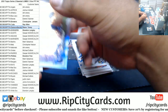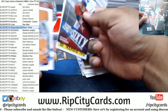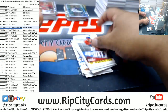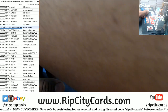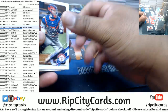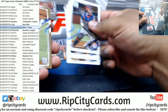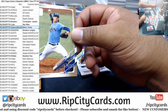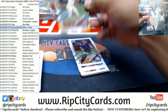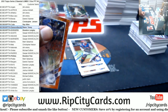Excuse me. Hanser Alberto, Silver Royals. Some of these cards I have seen, I'm seeing for the first time. Nice, freak. Well, I hope they take care of you too. Tyler Glass now for the Rays. 2021 Carpenter, Cardinals, gold foil. Edwin Rios, numbered to 299, Dodgers.